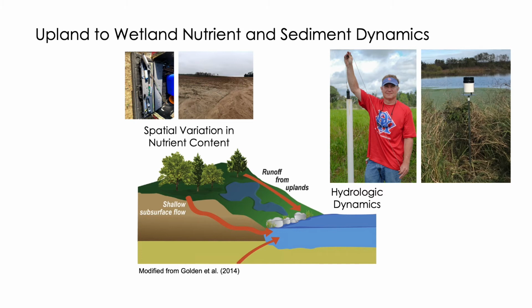Water drives most transport of nutrients from the upland to the wetland, so it is necessary to understand the hydrology of the system. We installed a rain gauge at each site and monitoring wells that measure water level in the wetlands.